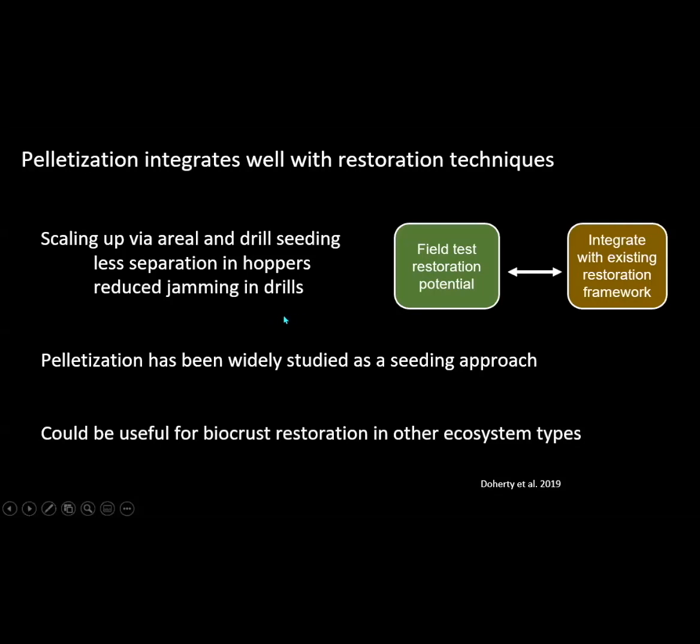Seed drills are also used for post-fire restoration, and mosses are so light that they're likely to jam as well. Doherty et al. 2019 actually saw that when they were trying to add mosses via seed drill. And so I think creating a little bit more weight, creating a larger propagule size could get around some of that. We could also explore many other pelletization approaches. It's been examined and they've seen success of different pelletization approaches in the seeding world. And so stealing from that would be super valuable.